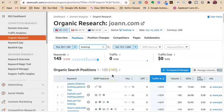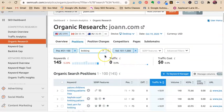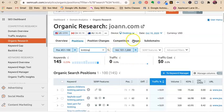Okay, so now what I did was I put Joanne Fabric in here, because we're thinking about knitting needles. You would want to put a site that has your kind of stuff. Say you sell jewelry, you would want to put K jewelry in, or you would want to put Pandora if you're doing bracelets or something like that. And the reason is because they have lots of keywords. They have almost 700,000 keywords. We need a site that has lots of keywords so we can sort them.